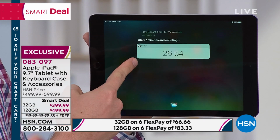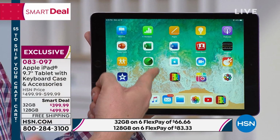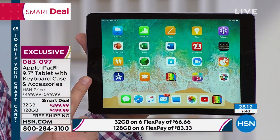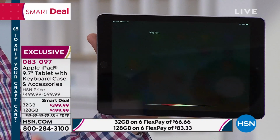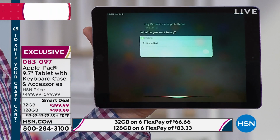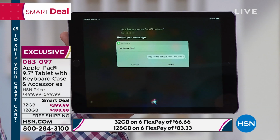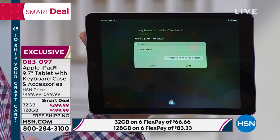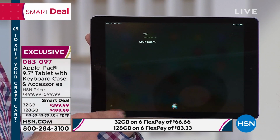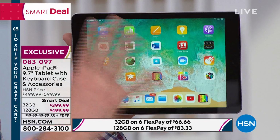By the way, if you're logged into the same account on your iPad as you are on your Apple Watch or your Apple phone, that same timer is now going to show up there too. Right. And even though this is an iPad, I can even do this. Hey Siri, send message to Reese. Hey Reese, can we FaceTime later? Your message to Reese says, hey Reese, can we FaceTime later? Ready to send it? Yes. Okay, it's sent. A little bit later on, we're going to message my daughter and FaceTime live. No monthly fees, it's already included with the brand new iPad.